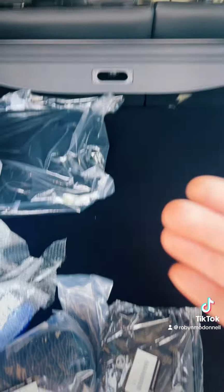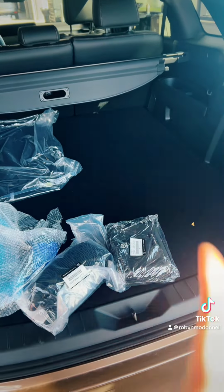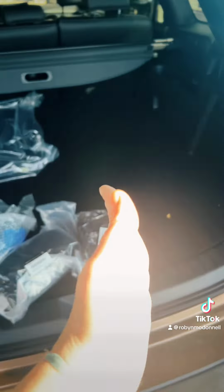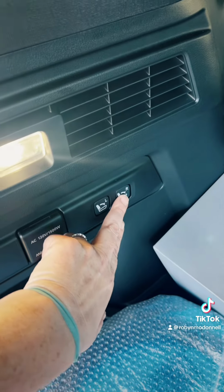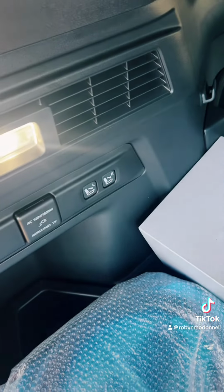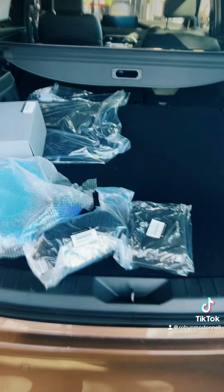I know in our household, our CX-70, we actually use for golf clubs. So we constantly have 2 full sets of golf clubs back here. Now another thing that makes this nice is if you are loading up and you need a little bit of extra space, it is right here at your fingertips, and that second row seat has gone down.